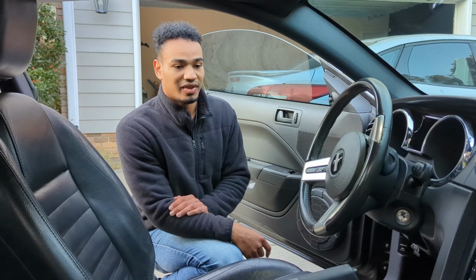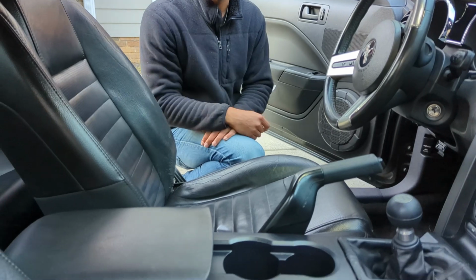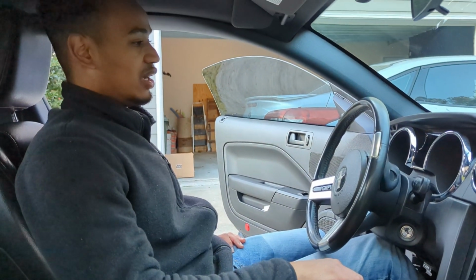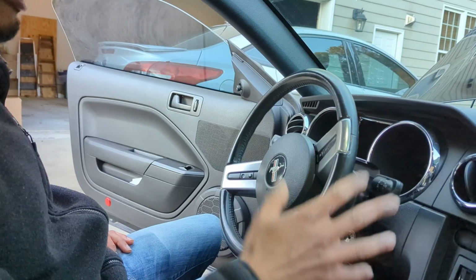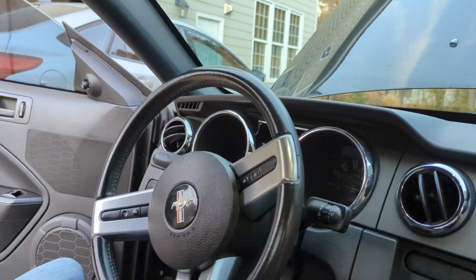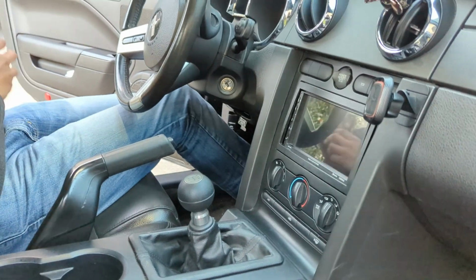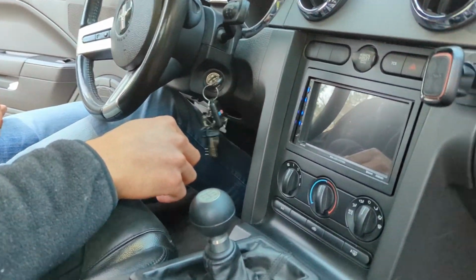So the inside of this car is pretty mint, actually. The leather seats are nice. They don't have any cracking in them, as you can see. The interior, this is not a premium one, so it doesn't have the oil pressure and battery voltage gauges, but those are kind of like dummy gauges anyway, and it still works great. The sound system is Apple CarPlay and also Android Auto. It's pretty nice as well. Let me turn it on for you so you can see.